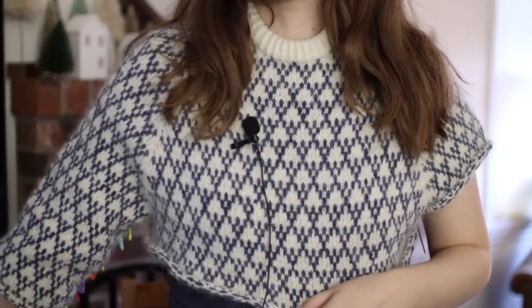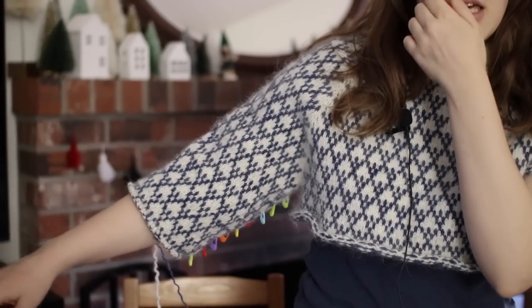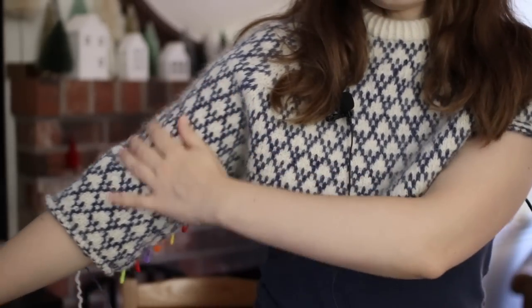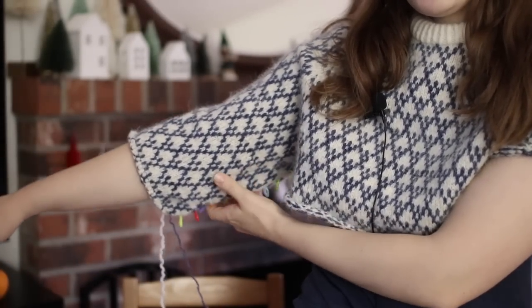Yes. So I knit this sleeve once already at the decrease rate that the pattern recommends, and it narrowed really fast and it looked really off balance with how wide the body was. It was a little too short. So I decided to rip it back and do a slower decrease rate, which gives me way more room in the arms. That's my number one biggest pet peeve.